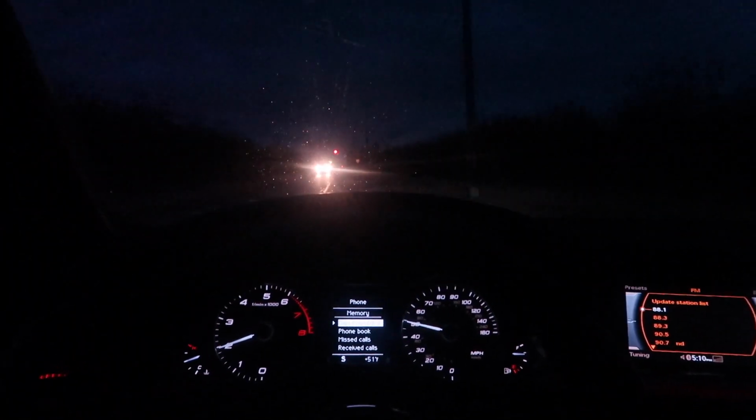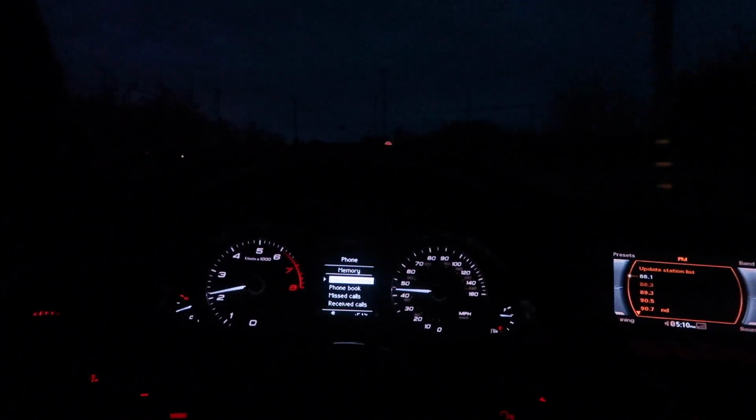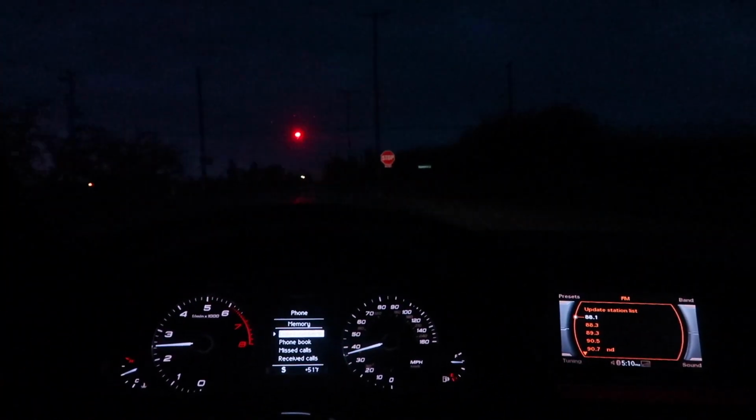Alright, I got something to ask you. Can we do launch control on this? Huh? What? Can we do launch control? Do you know what launch control is? Oh my gosh, Robert. Do you know what that is? Is it a safe road to do this on? Yeah. Okay, fine. You wanna do it? Sure. Okay, let's do it.